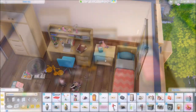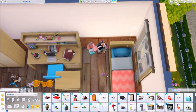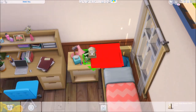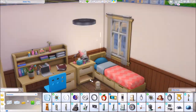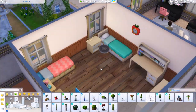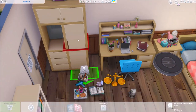I really can't. So here I am working on the dorm for Valerie and Erica. They are the two female sims in my Discover University LP. And Valerie really likes pink, but I didn't want to use all pink furniture. That was a bit too crazy for me. I don't think she's that type of girl.